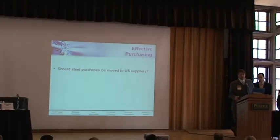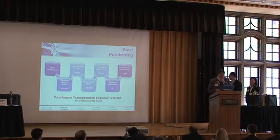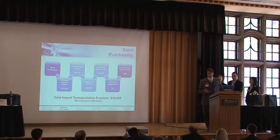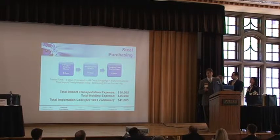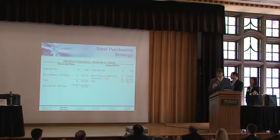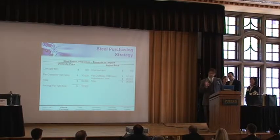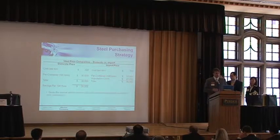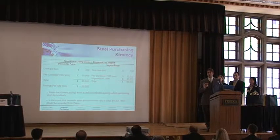We evaluated our purchasing decision on a per container basis or 100 tons. We first looked at the total importation expense as far as transportation was concerned at $16,005. We then incorporated the holding cost of $25,000 to give us a $41,005 total importation cost. That's per container. So you can see at the $300 steel price how Cogma stands to save $26,005 per container when they're purchasing steel domestically. Now, at their current level of consumption, that means that they're going to save about $67,000 per month.